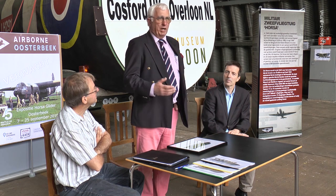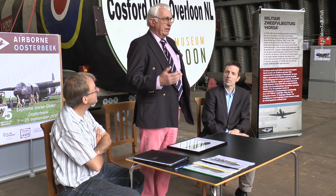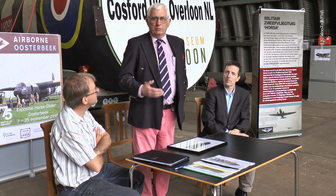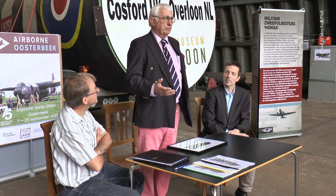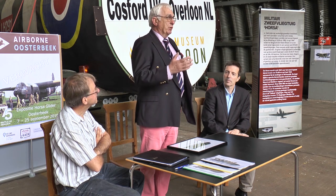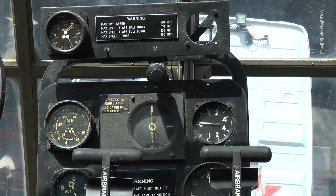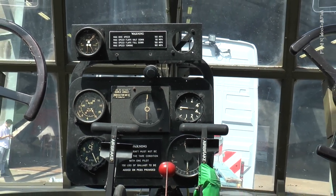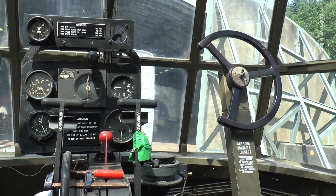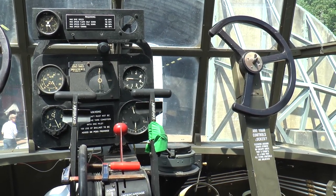And all I can say is, on behalf of the volunteers, hopefully they will be able to see this on display by the end of this year when they visit Holland, and for future generations of youngsters to actually see what a Horsa glider looked like. Nobody's been able to see that for 70 years. I'm just very grateful to the Dutch people for accepting it into their displays. Thank you.